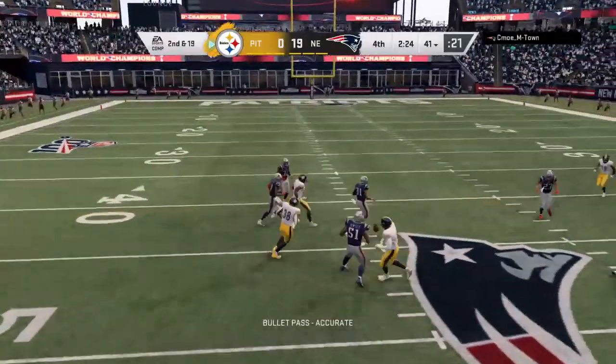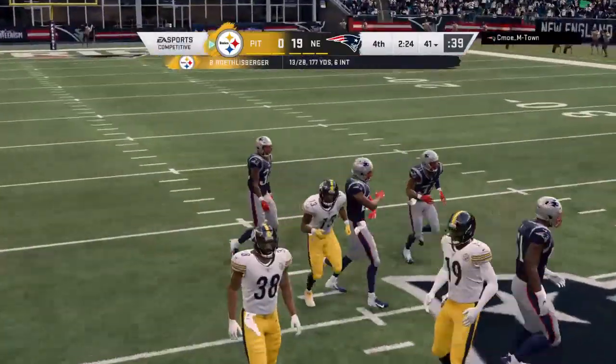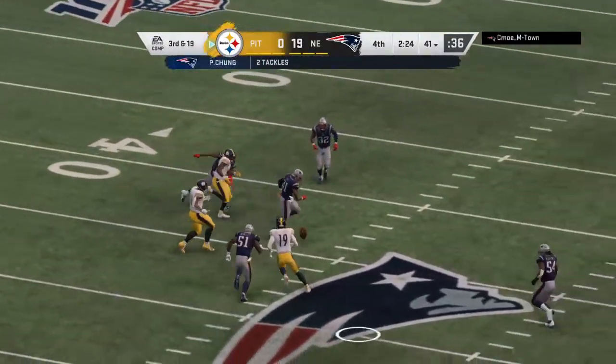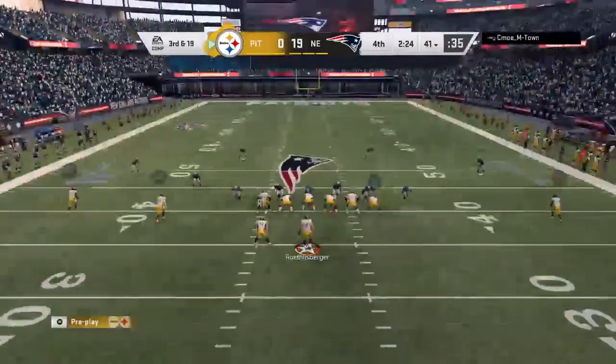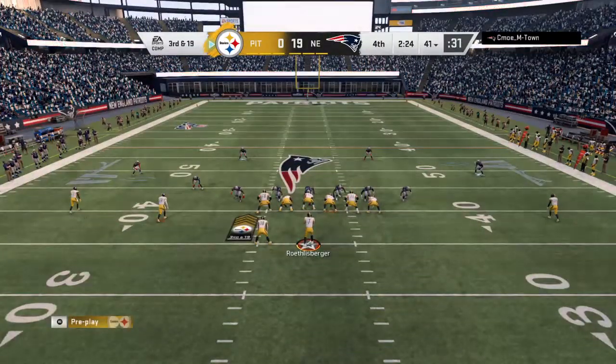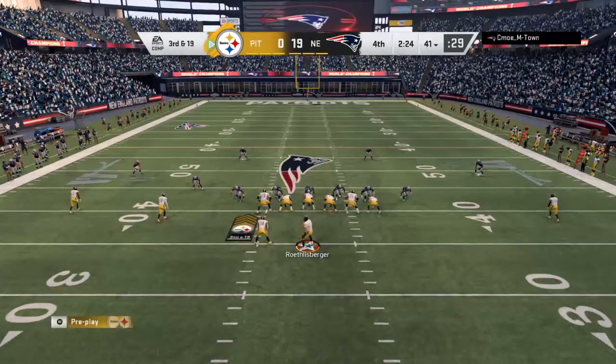After the sack on first down, Roethlisberger. Jonathan Jones that time, the one who got a hand in, knocked it away. The Steelers on 3rd down, a pretty woeful 0 for 5 thus far. This will be 3rd and 19.